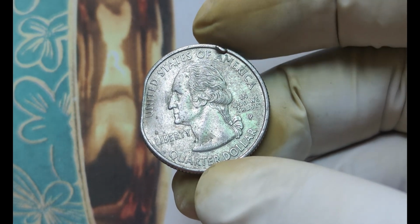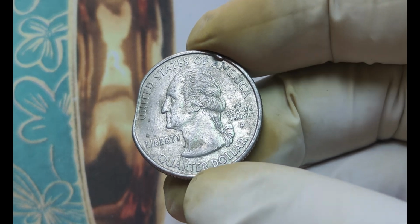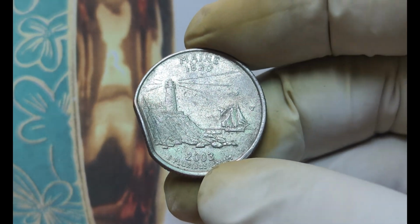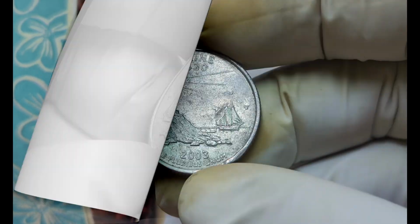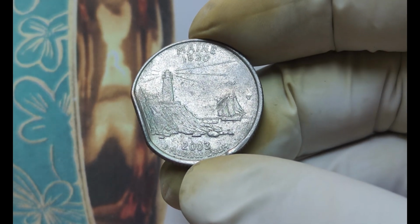So, the next time you check your pocket change, don't overlook the humble Washington quarter. With a little luck, your 2003 P quarter might be a hidden treasure worth millions. Always remember, every coin has a story, and some stories are worth a fortune.